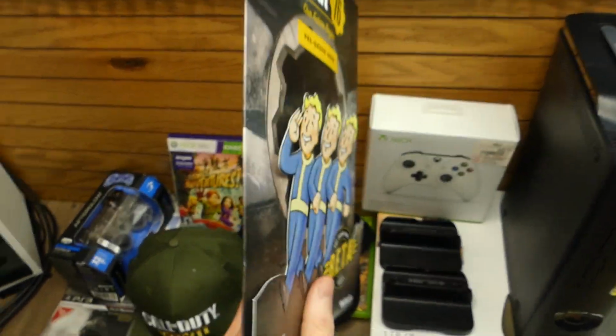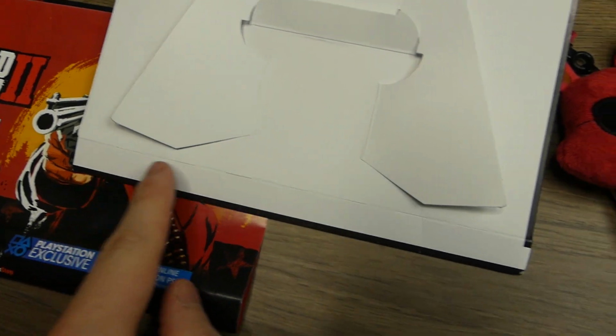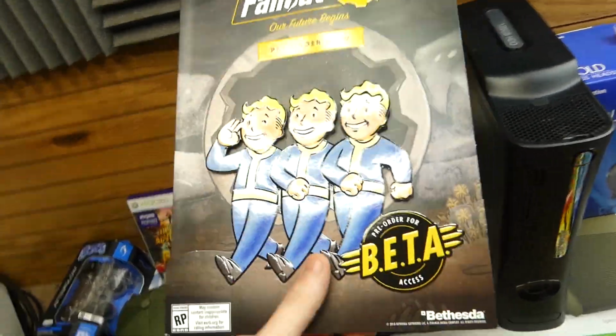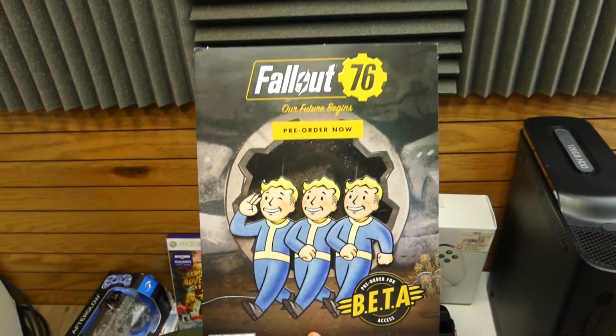So if this was to, it can pop out because there's this little line right here that this part can actually pop out even more. So these guys can really pop out of this thing, so it looks really 3D, but sadly it is broken. I have to glue it or something, but it's still Fallout 76 beta. This is so flipping cool.